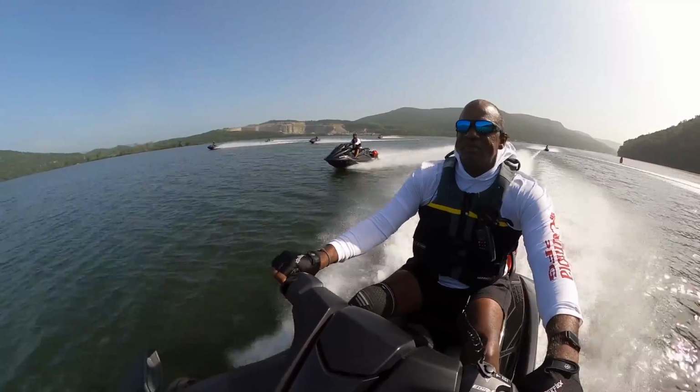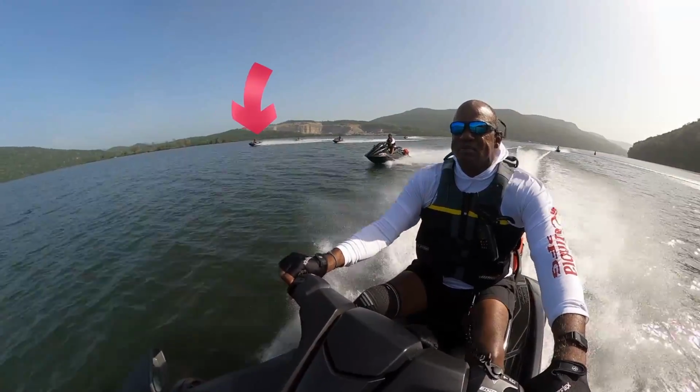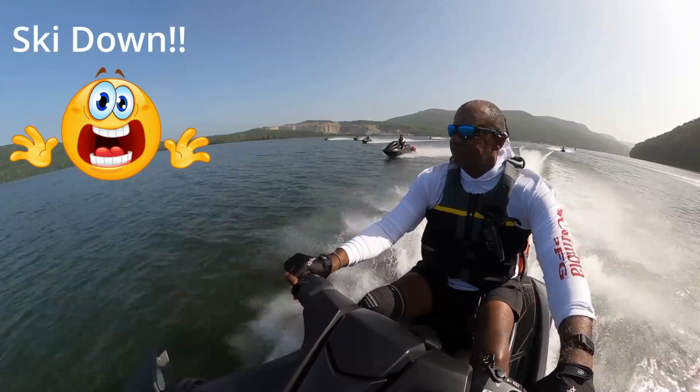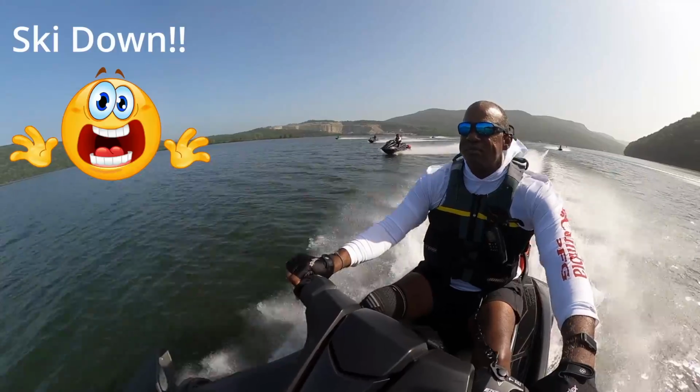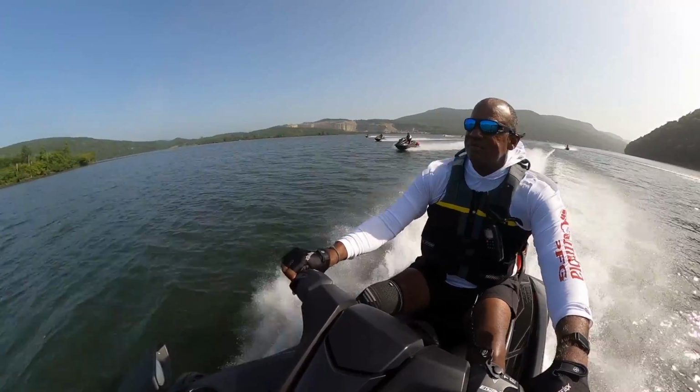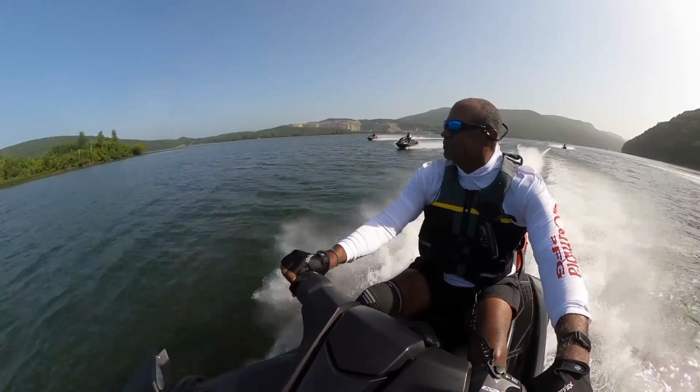5, 4, 3, 2, 1. We had literally just done a check stop about 2 minutes prior, and we were only about a mile away from our first fuel stop.